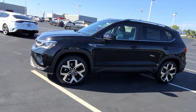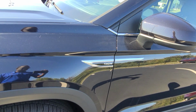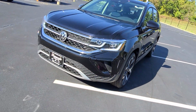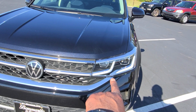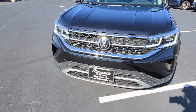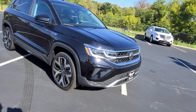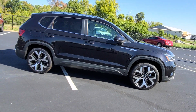It says Taos right here on the quarter panel up front. Alloy wheels. Here's a look at your LED running lights there. The LED running lights, there's a double hockey stick here, and then there's actually a light bar that runs into the Volkswagen logo across to the other side. Honeycomb grille at the base. Silver roof rails. This particular one has a panoramic sunroof as well.